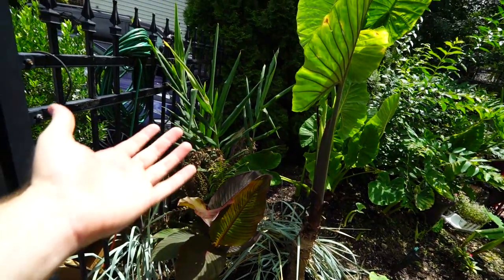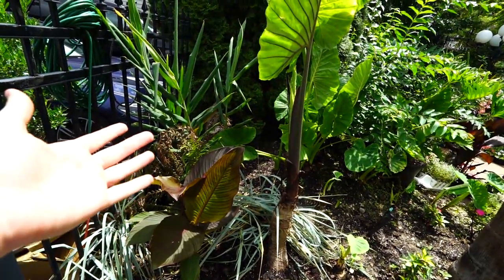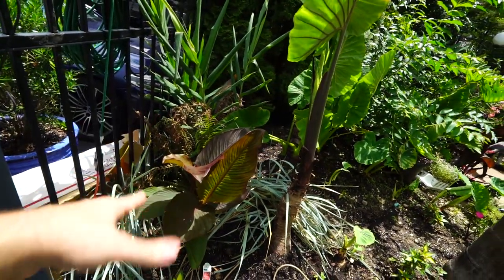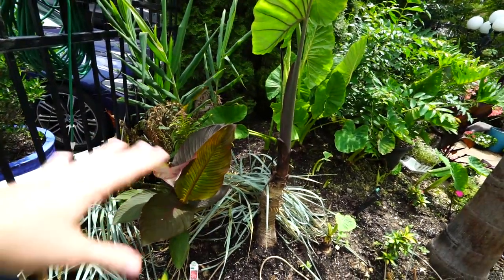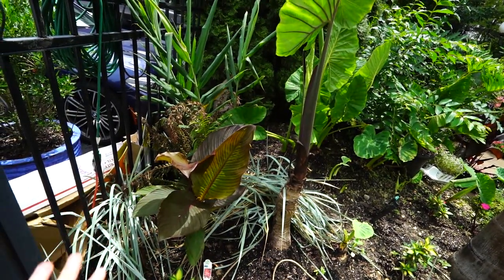I thought it made sense to have them on both sides since there's banana cannas on both sides of the gate, and then to have the gingers on both sides as well. There's a clump of ostrich fern in there. That's probably not going to look great this year because it got dug up and transplanted, but it'll die back and it should come back and look good next year.